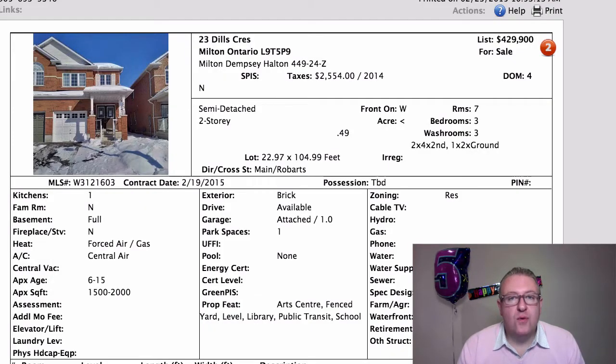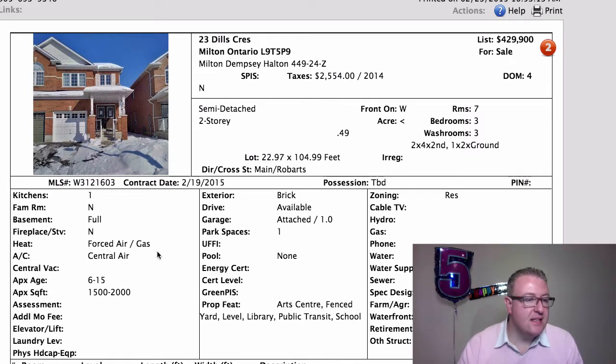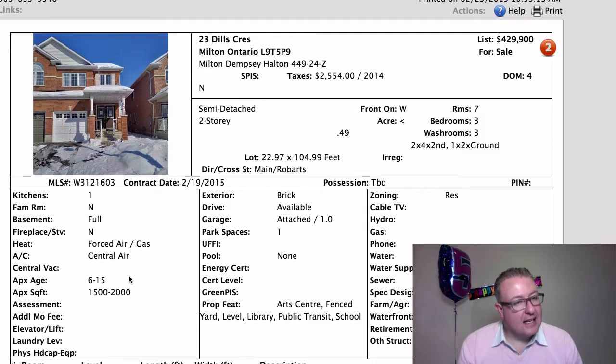So we're going to start off with a bank sale at 23 Dills, $429.9. It's a semi-detached. So right away, knowing that, plus seeing the 1,500 to 2,000 square foot size, there's a good chance that this one, if it's half decent, and sometimes bank sales can be a hot mess inside, sometimes they can be okay, but that's really what I consider to be a pretty aggressive price for this home.